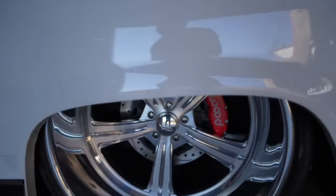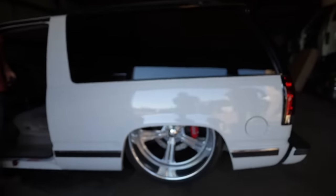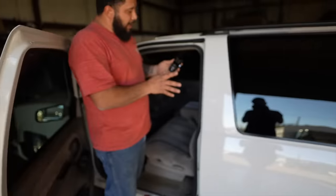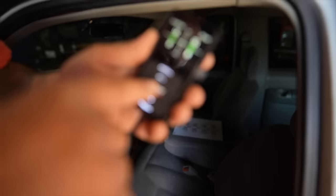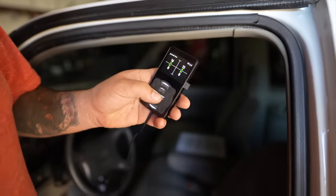It didn't lay like that before? No, we went in there and modified a whole bunch of things to get it to go all the way down. This is gonna be your riding low, and then your cruising one. So right there, we push it twice and the whole truck goes up by itself.